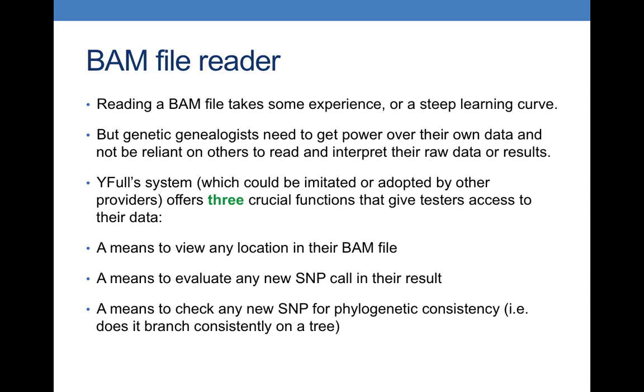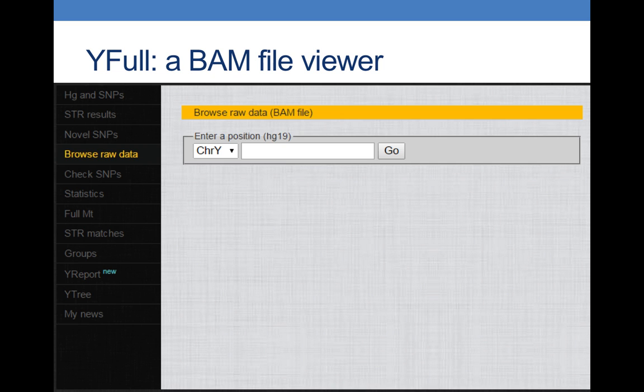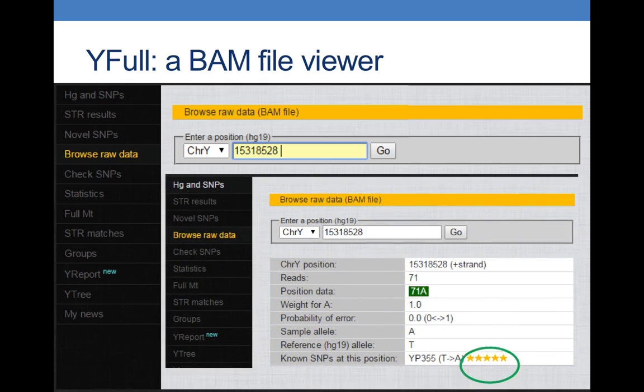And therefore, YFull, I believe, offer a means to do all 3 of these things. First of all, I have a BAM file viewer. I'll whiz through here. Obviously I don't have a live connection here, but let's check the position. Here's one I prepared earlier. This is a position on the Y chromosome, and we can search for this, and YFull will then give some summarised data from the BAM file.